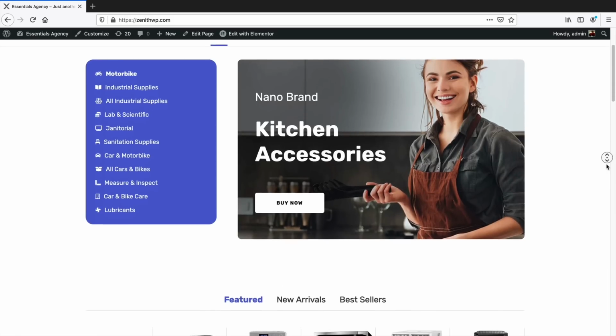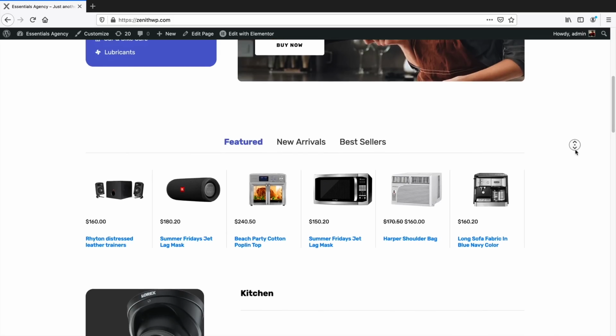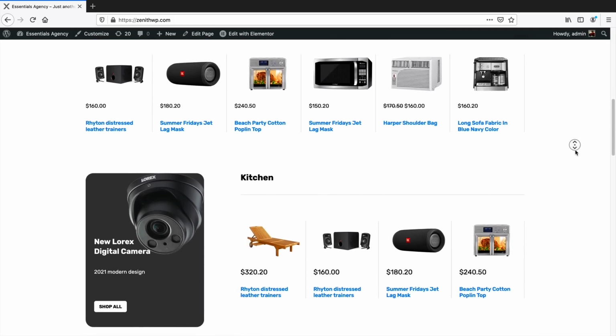If you've been using WordPress for a while and you really want to get into the nitty-gritty and design your shop pages and your product pages, I think JupiterX can really help you out.